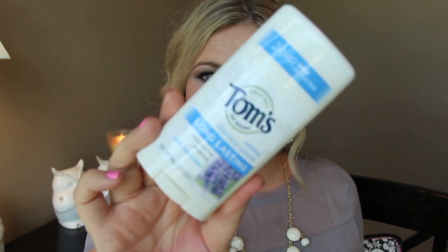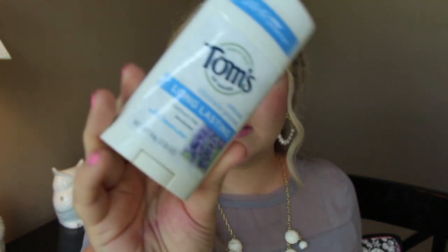So I picked up this Tom's Long Lasting Wild Lavender Aluminum Free Deodorant. It's not an antiperspirant. It basically has long lasting, as in it will make you smell good for a long time. I really like this, but if you are a sweater, this has no antiperspirant in it, so it's really just a good smell under your armpits.